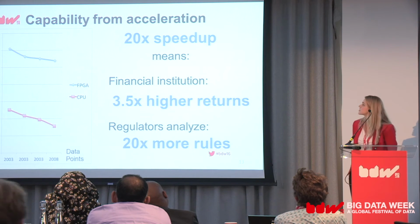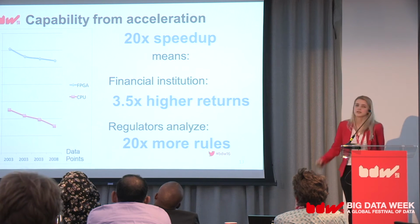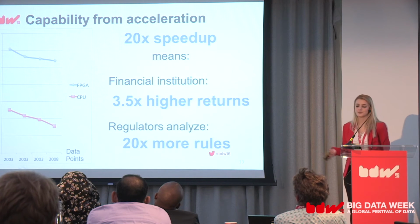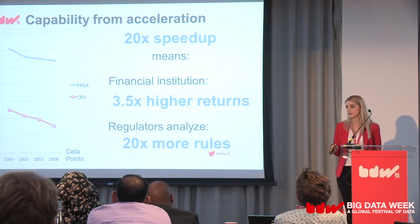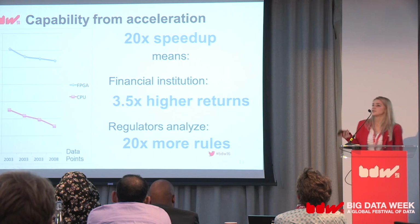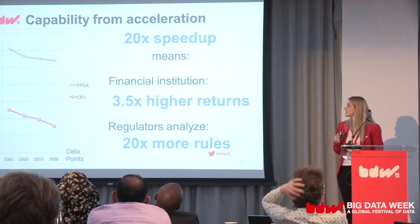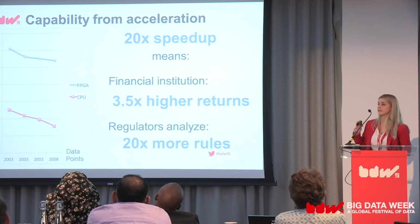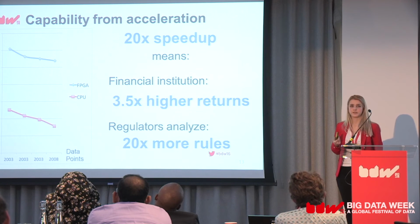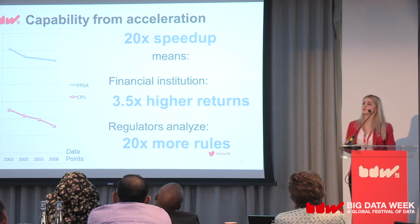Now, what do we obtain from this? Well, we obtain about a 20 times speed up, which means not only that we can analyze 20 times more rules, and this is important for regulators, for example, who are looking for abnormalities in the market and checking to see if some trader did something wrong. But it's also important from a financial institution's point of view because you can analyze more trading data and have reduced latency. And we simulated one of these environments using this genetic program, and we obtained 3.5 times higher returns just because we were able to trade easier and faster.